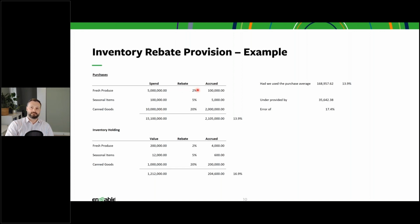The rebates differ. This fresh produce in my scenario is more commodity type priced items, so there's slightly less rebate behind it. You get into these products that sit on the shelf a bit longer, there's more incentives to try and buy it, so there's bigger rebates. So the business spends 15.1 million in the year. They earn just over 2.1 million in rebate. So they have a rebate rate of 13.9%. So everybody's happy with that.